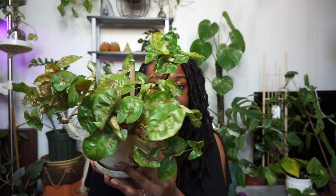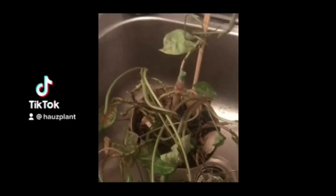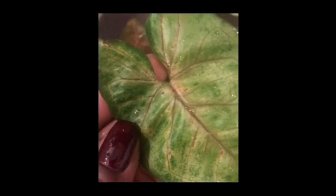This is what this plant looks like. I'm currently battling some thrips on this plant. I'm not sure how thrips got into my home, but if you look a bit closer, this little black figure right here is actually a thrip. And as you can see, it's mobile.